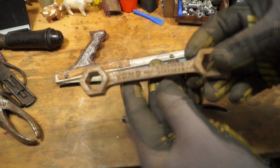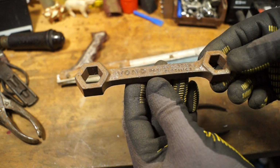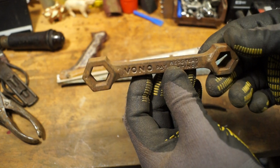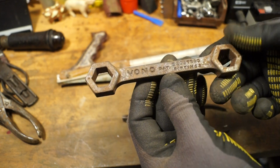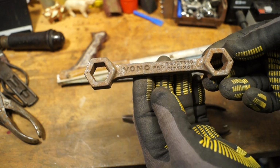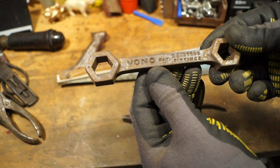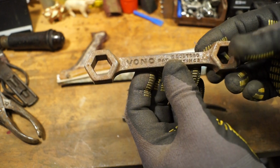First of all, I got this Vono patented bedstead fittings, it says just there. You can see it just looks like it's been cast, I guess. And I would imagine it's for fixing Victorian beds or something. Vono, Vond or Vono, I'm thinking it's Vono myself.